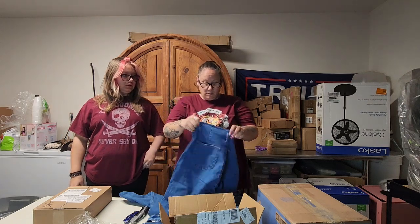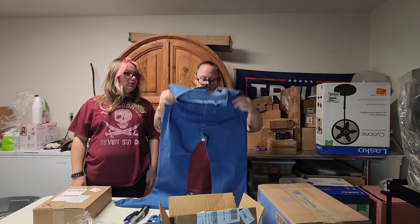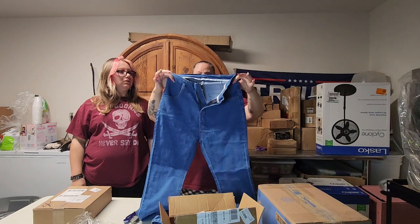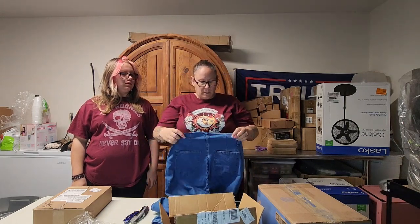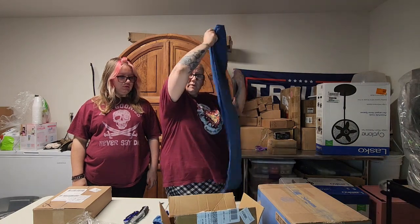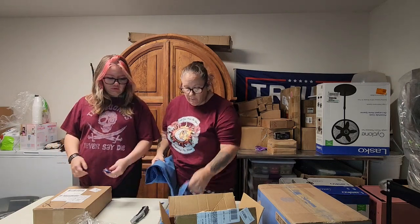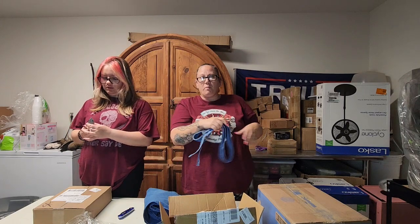Size medium. They're kind of stretchy. Actually, more than kind of stretchy. They're very stretchy. But these are cute. That's the front there. That's the back. That's the waistband. Pretty simple. Kind of really reminds me of the 70s jeans. Not that I would know what 70s jeans look like, even though I'm a 70s kid. Can't remember that far back.